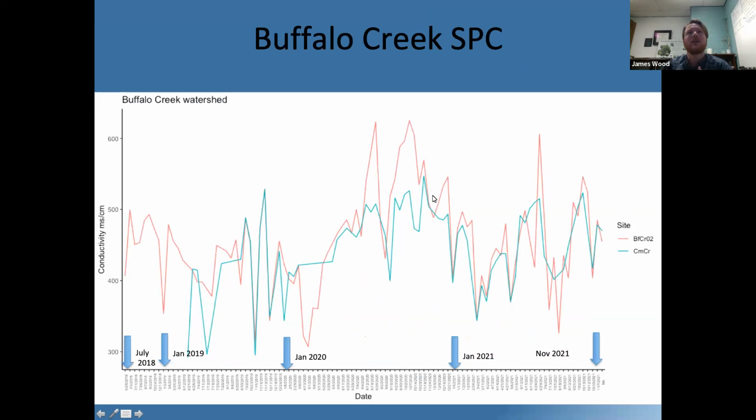If we hop north and look at our Buffalo Creek watershed, conductivity in the main stem, BFCR02 in red, is similar, but often a little bit lower than Wheeling Creek is. And then a tributary to it, Castleman's Run, tends to follow those patterns pretty closely. Again, during 2020, we had a pretty big increase in conductivity, and this general pattern of conductivity dropping down a little bit in the winter months. And then summer of 2021, not nearly as dry, and conductivity still went up, but not quite as much, and not quite as long as we saw in 2020.